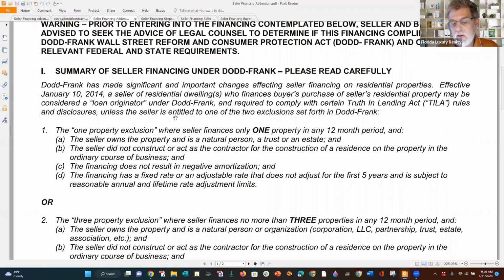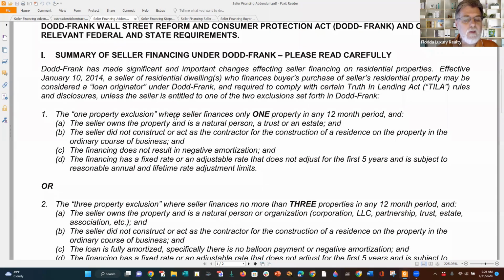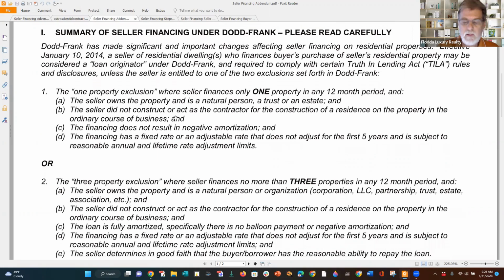Financing does not result in negative amortization, which is not going to be any of yours. The financing has a fixed or adjustable rate that does not adjust for the first 5 years and is subject to reasonable annual and lifetime rate adjustments, which I'm sure your seller will qualify for. So for the first 5 years of the mortgage, they would have to have a fixed rate. And if it's adjustable, it can't adjust until after the 5th year. Any questions about that?